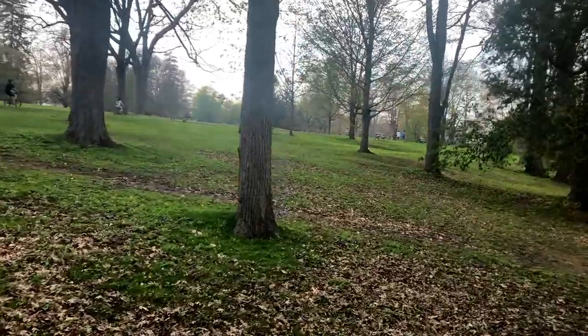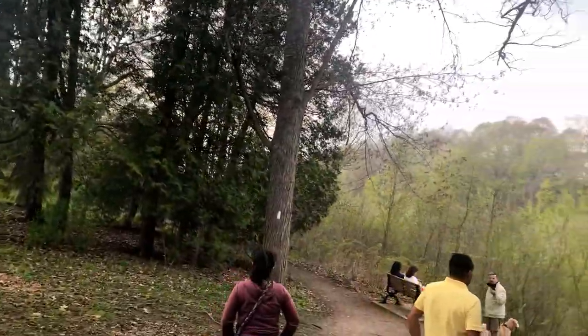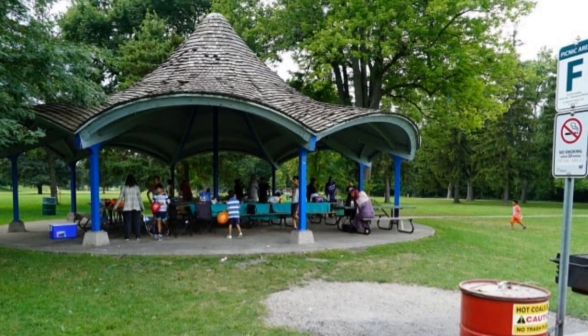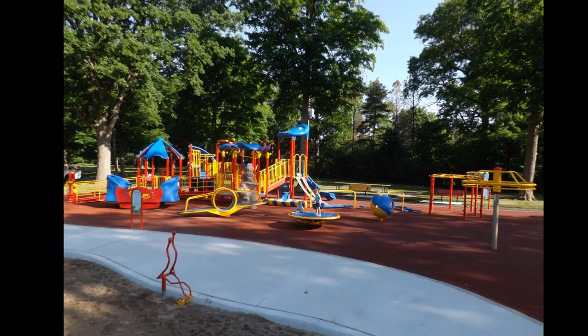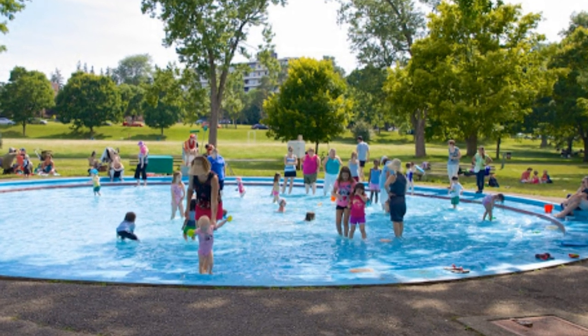Now, unfortunately, I can't show you the rest of the park because that happened to be the moment when my phone died. As you can see by the images I'm putting up on the screen, thanks to Google, Springbank Park contains a gazebo, a playground, a little wading pool, and of course, more trails.